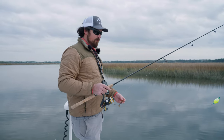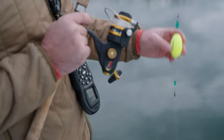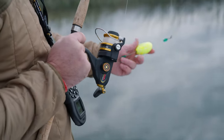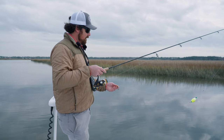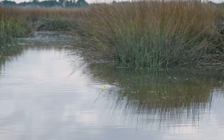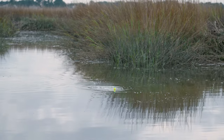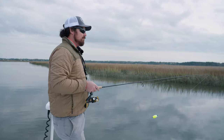Trying to switch it up, try to catch a little trout. Basically, we're using a popping cork, probably 18 to 36 inch leader on there, 20 pound leader. You can go a little bit lighter than that. It's DOA shrimp. Basically, it's supposed to mimic feeding fish, just slowly popping it back to the boat, get the fish to come up. And we'll see if it works.